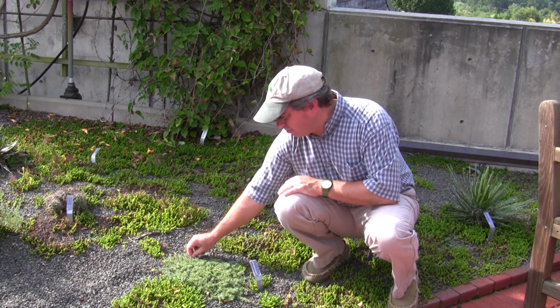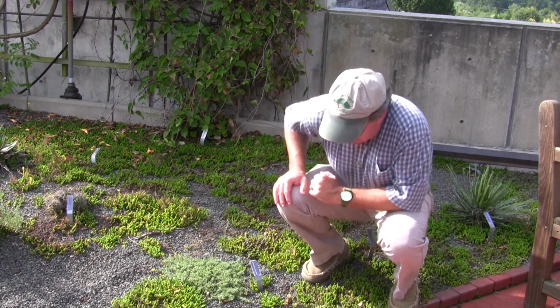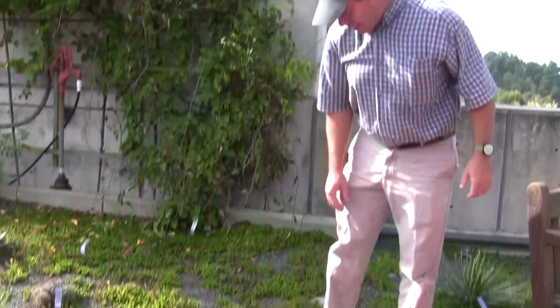Questions? Thoughts? That one has not been in the ground for very long, but it has survived so far. This is one that we really thought the winter wet would do in.